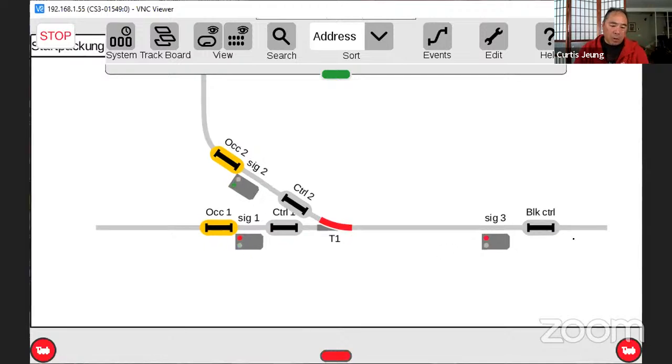Now, again, if they're both green, once a train passes one of these, it sets the other signal red, right? So that pretty much covers it.